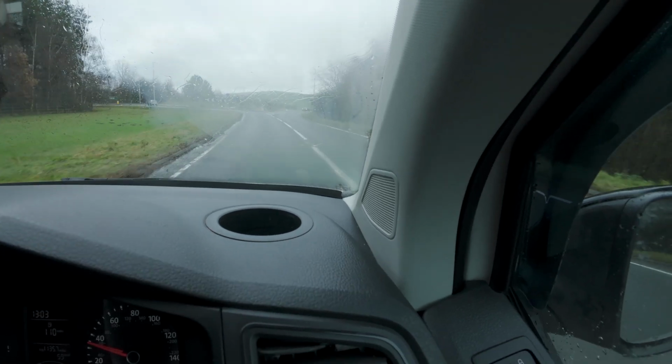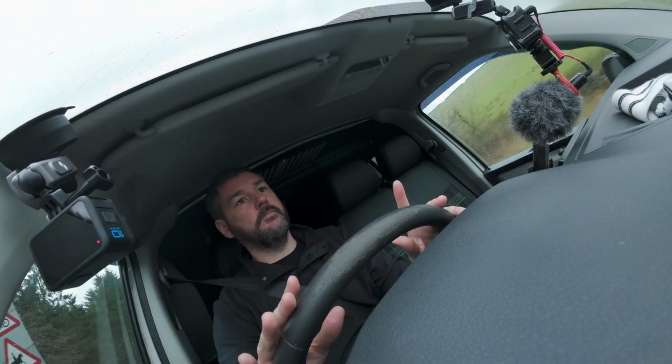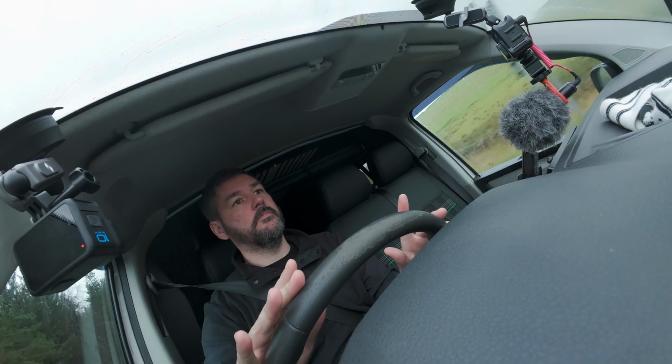So I will carry on with my drive over the Snake Pass, which is a lovely drive at this time of year, and I'll carry on listening to some Christmas songs, which I can't play because of copyright.